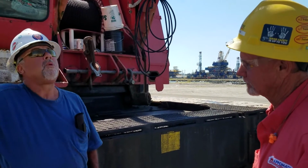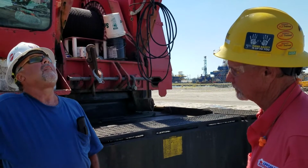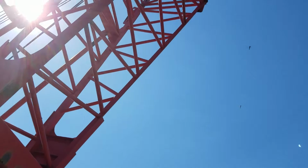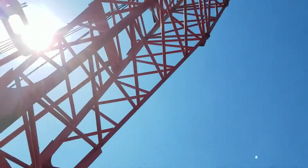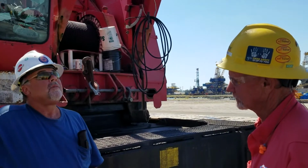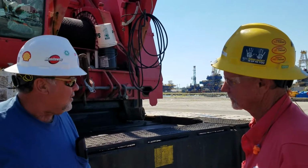Once a year, we boom the cranes down. We go through the whole boom, look at all the lacing, make sure everything's good, nothing's corroded with rust or anything like that. And we check the cables, number one and number two. We check all of that. And then from there, everything's visual.